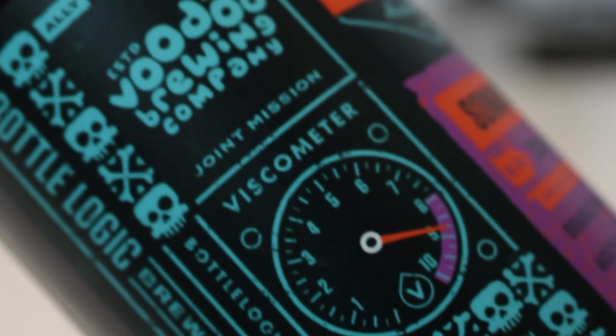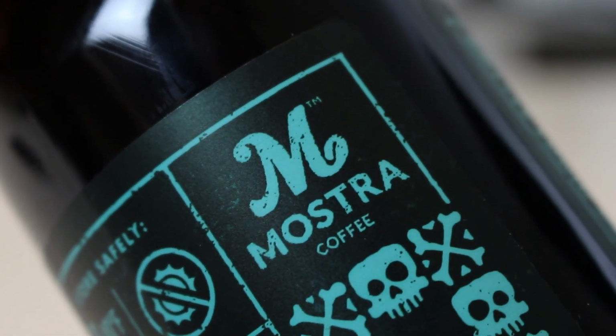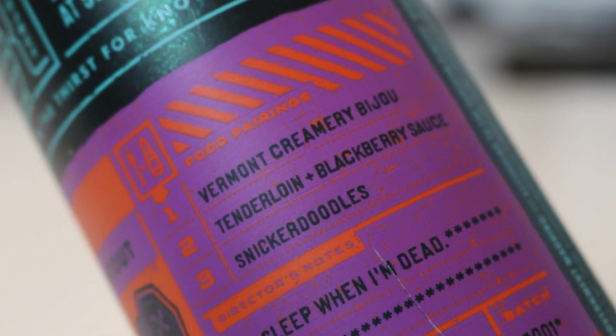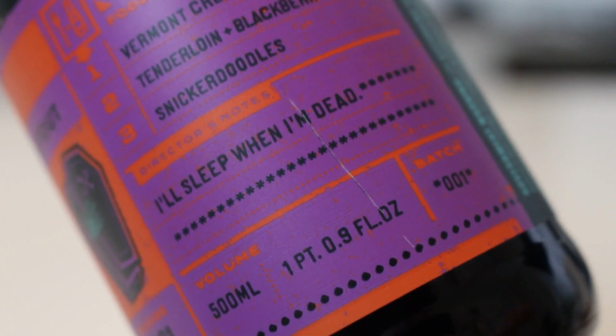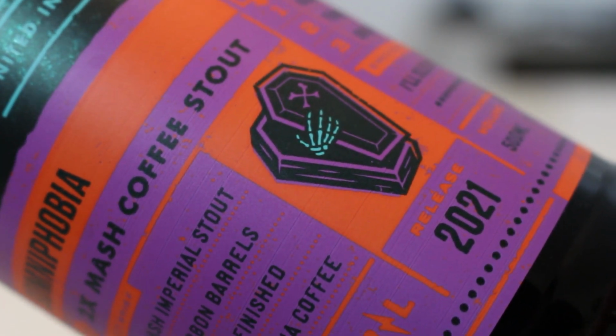So they did Depressiophobia, which was also a fear, which was a double mashed Imperial Stout aged for 2 years in bourbon barrels. This is that beer, but with Panama Geisha coffee from Moster Coffee. So a massive 13%? Yeah, 13% Imperial Stout double mashed aged in barrels.